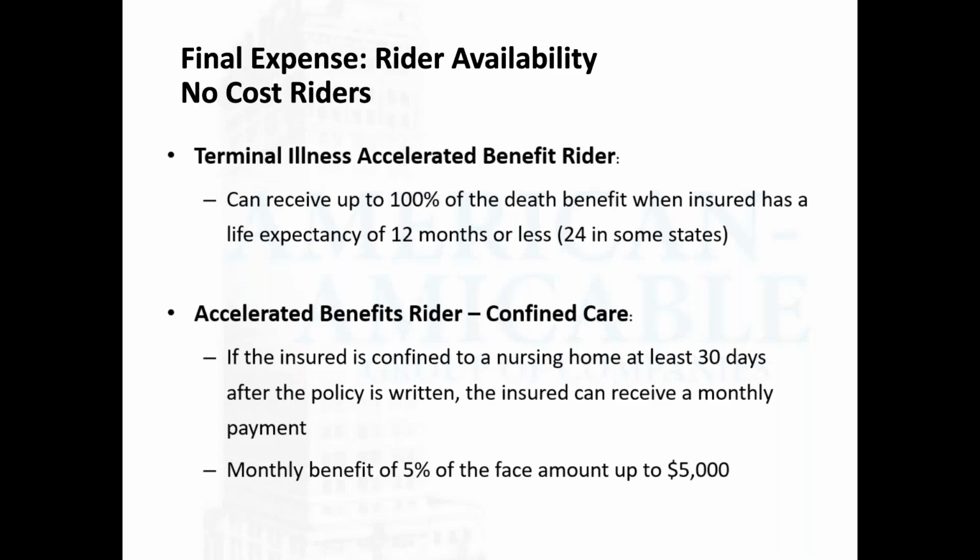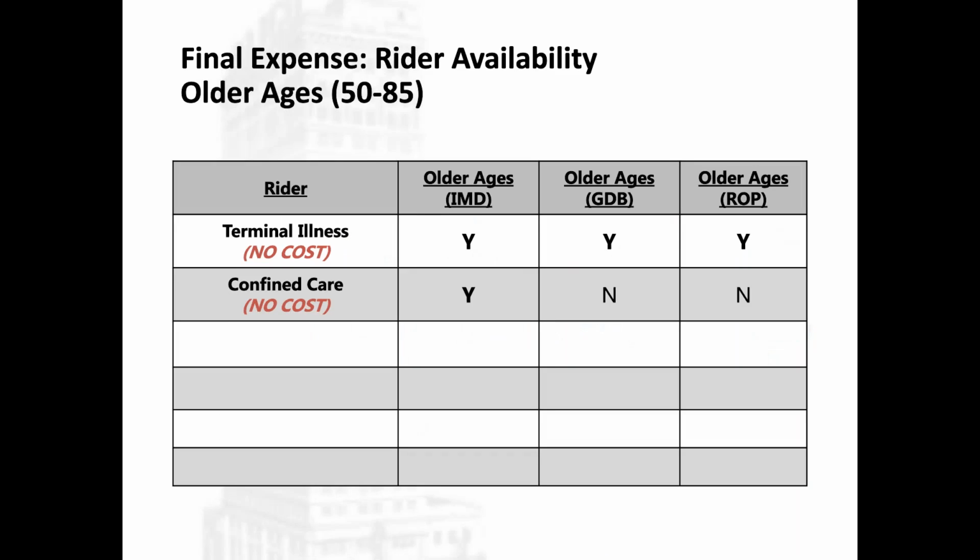Well, the great thing about these riders is that you can help satisfy the thing that they're thinking about, the what's in it for me, by saying, hey, if you get sick, Mr. Jones, you can receive up to 100% of your death benefit if your life expectancy is 12 months or less. That way you can enjoy the benefits of this policy while you're still alive. Same thing on the confined care. If you're confined to a nursing home, you can enjoy the benefits of this policy to help pay for your nursing home costs. Okay, so you see, this policy isn't just for your beneficiaries. This policy is for you. Okay, so utilize the no-cost riders to really help you sell people, help them understand that these policies aren't just for the beneficiaries, they can be used for themselves as well.